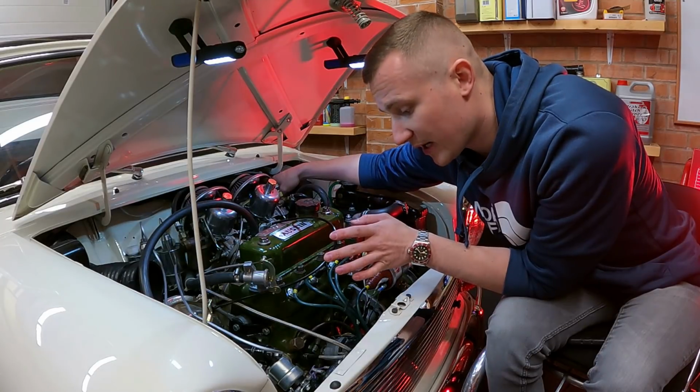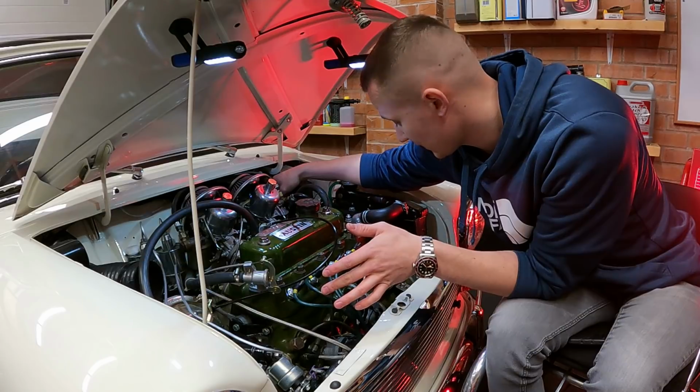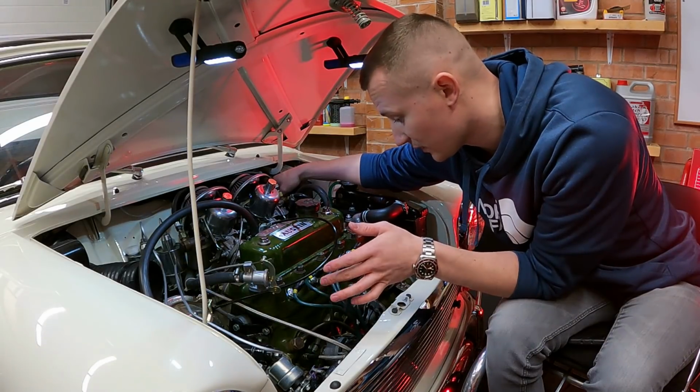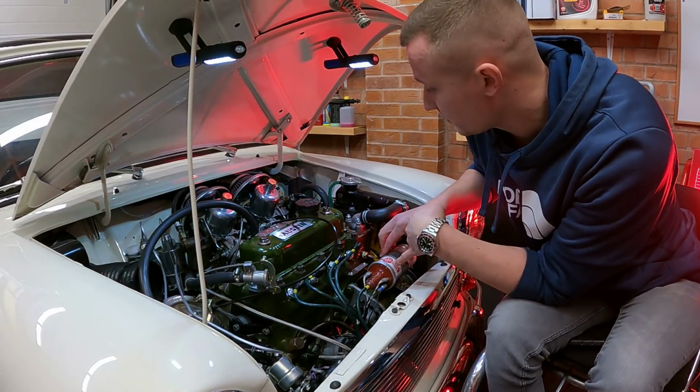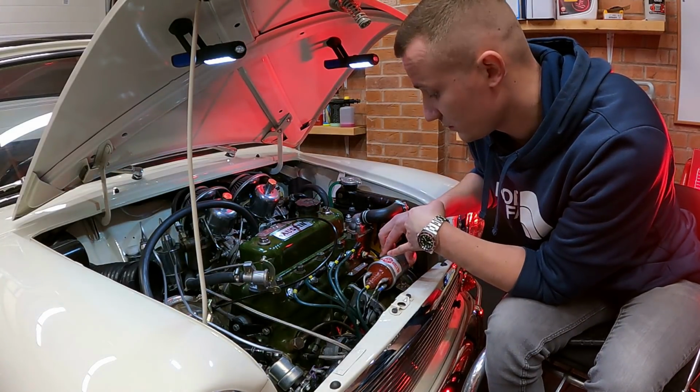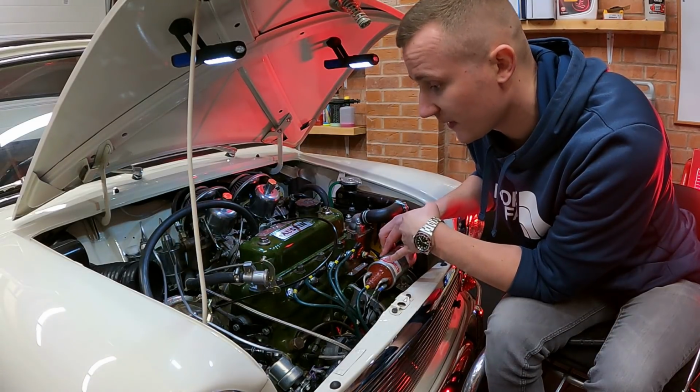In terms of the wiring loom, I'm really happy with the wiring loom. That's all tidied up and looks presentable. This coil could be a little bit better, so that wants obviously sorting out. Either try and restore that one or buy a new one for that.